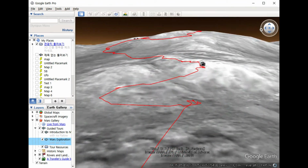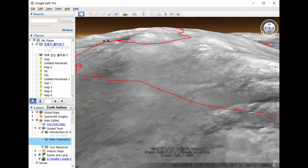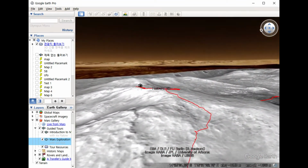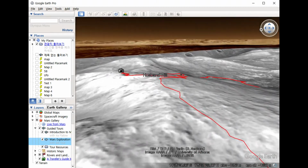Almost 6 months from the time of its landing, Spirit got to the foothills and started switchbacking its way to the top of Husband Hill. My husband was one of the astronauts on the Columbia shuttle.